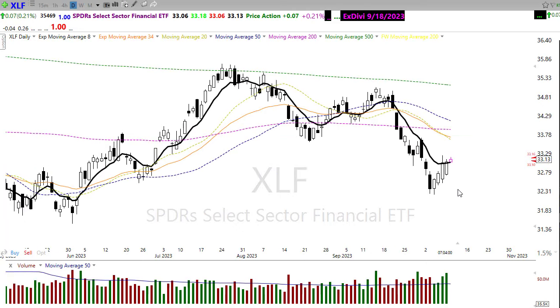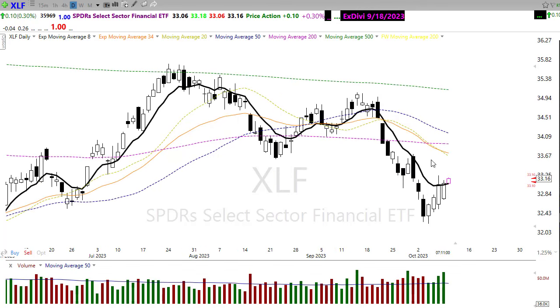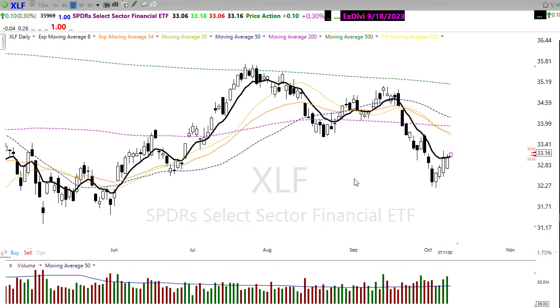We do also want to keep in mind that in here we're still well below our 250-day moving average. Our 34 EMA has already crossed down through the 200, and here in the next few days we're likely to see the 50 crossing down through the 200 in XLF, creating a significant resistance area in the chart. But those big bank reports coming up on Friday could change things here pretty quickly. So kind of keep that one in mind.